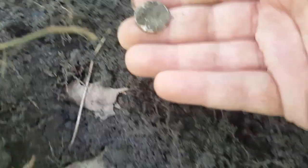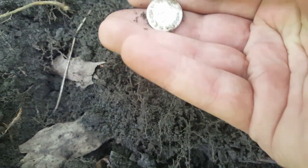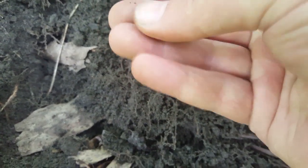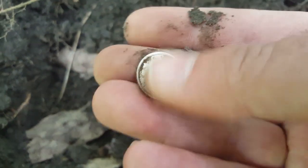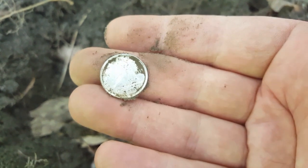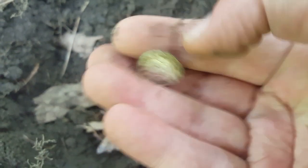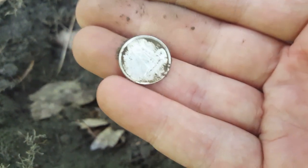Alright, and the spill continues. Unbelievable. Another dime. Another King George VI. So 2 pennies, quarter, 2 dimes, an old nickel. Wow. Nice.